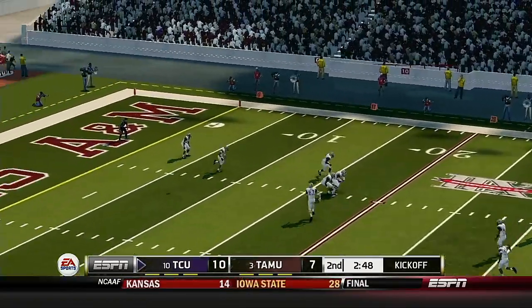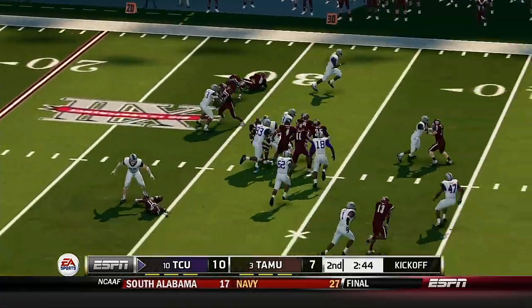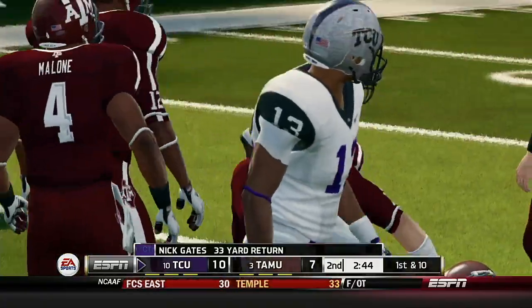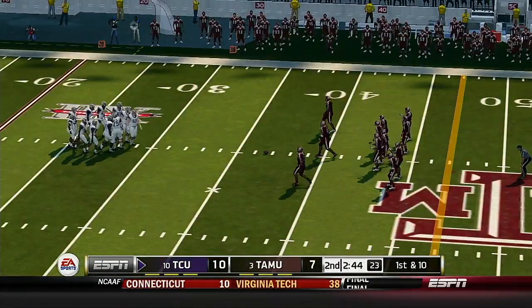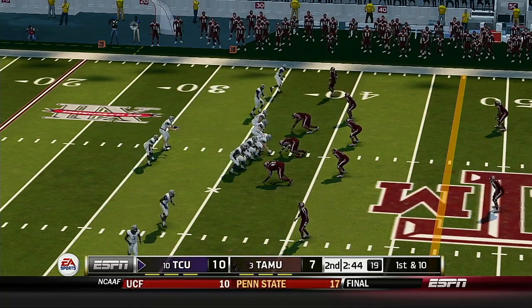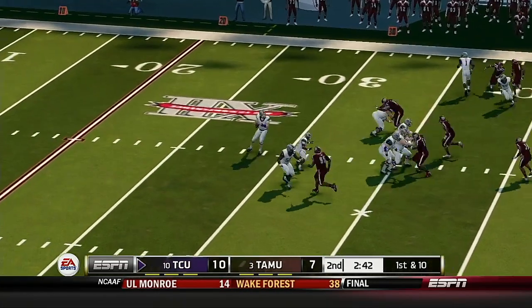Bryan looks ready to kick this one off. Fielded at the four. At the 30. And he's tackled to the 37-yard line. Momentum swings have been fairly even. And with so little separation, this game can be drastically changed on just one or two plays. TCU is up a field goal.